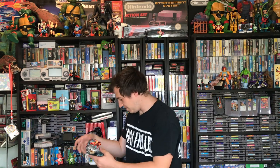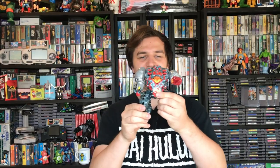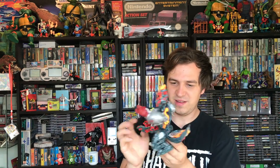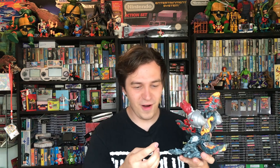Here we have the Mighty Max figure. Now this looks freaking insane, doesn't it? This is pretty freaking epic. Oh, okay, so that shoots. Now this, usually this stuff opens up, so pretty much this is a big playset, so it's got a lot of firepower apparently. So you can open this up and that up, and oh man, oh, the guys are in there, no way.